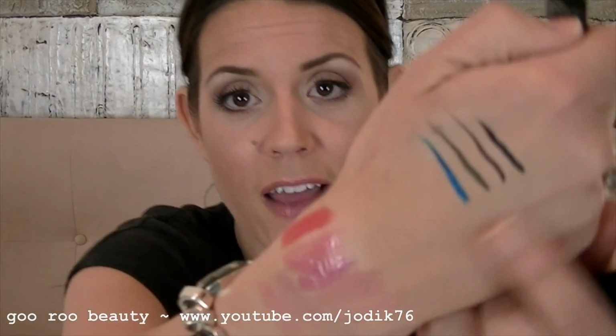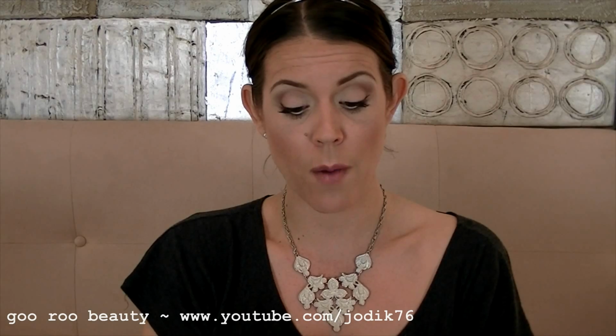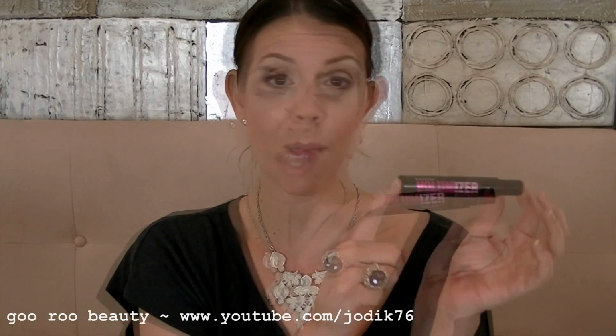I do quite like their liquid liner, the clubbing liners, whatever sort of shade you might like the look of, whether it's the black or the bright blue. I do like those as far as liquid liners that you can pick up from Priceline. Their mascaras, I really like that volumizer mascara and would recommend picking that up. If you do like the idea of that two-step mascara, that is quite a nice one.